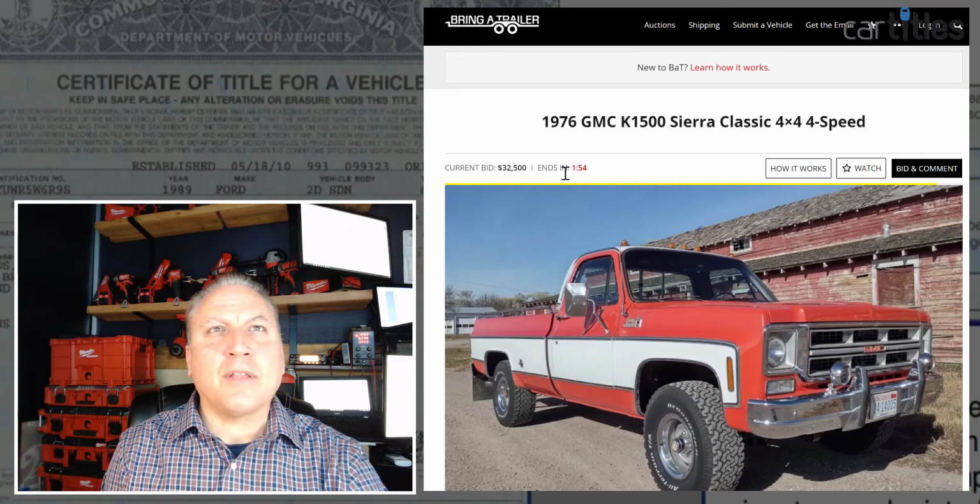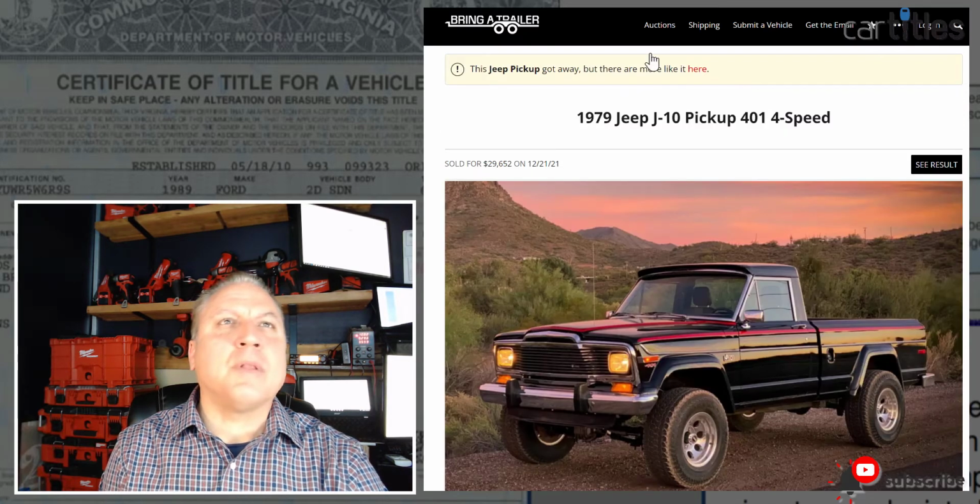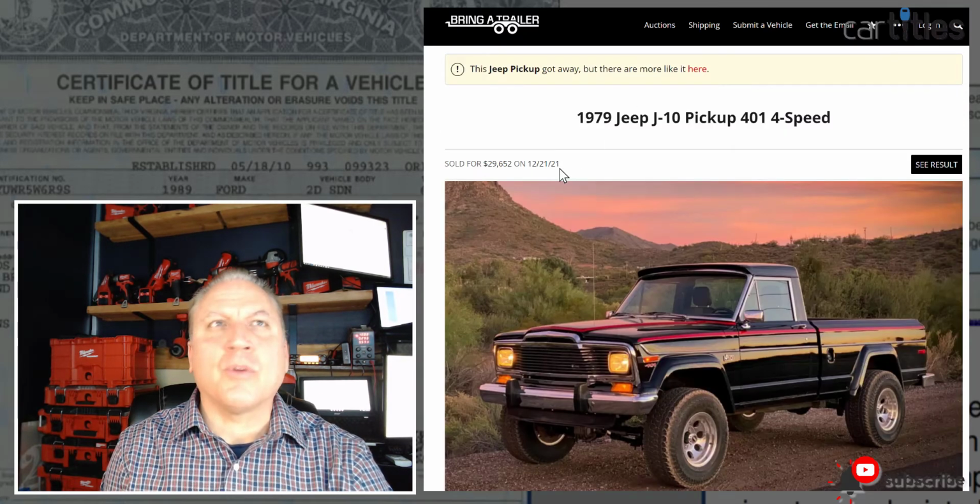It just clicked up to 32.5 with 2 minutes left. A lot of times I think they reset the clock if there's a recent bid, so this one may actually go a little bit longer. So let's take a look at this Jeep in the meantime. This one also sold a little bit earlier today.